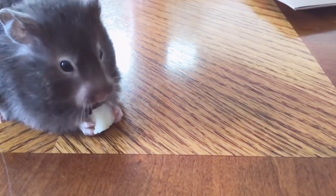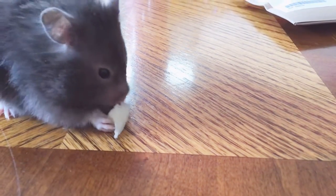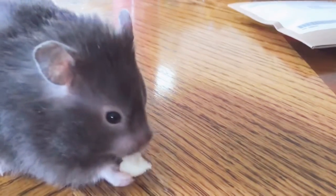Don't worry, guys. It's not just an apple. She's already tried something else that I'm going to show you guys. But I thought I'd show you guys anyway, in case you want to get some stuff for your hamster. So if you have a hamster, try to give him an apple. So, while she's eating this, because it seems she likes it.